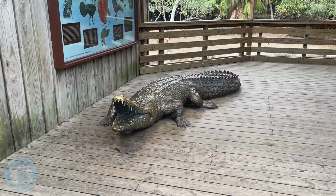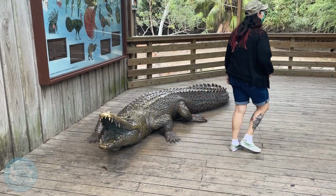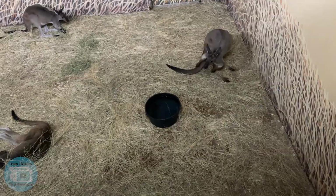It's definitely interesting to see all the different varieties of the crocodiles and how their scales and body colors are different depending on the area of the world they are from. Okay, I thought for a second this guy was real, but obviously he would not be up here on the deck if he was real. Otherwise, we would have a problem.